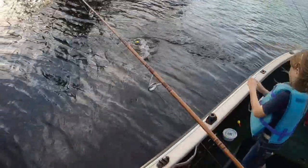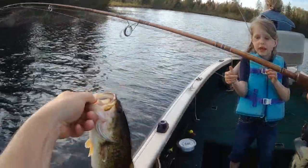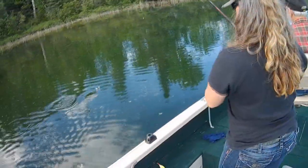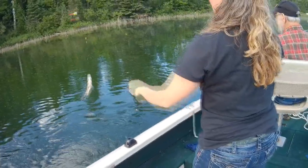Bring it over this way. Oh, it's a bass. Nice fish. Was there blood in it? No, that's not blood. That's a nice walleye on the flatfish, eh? Open up. Do you think, Mary? That's not bad. You think that's not too bad?